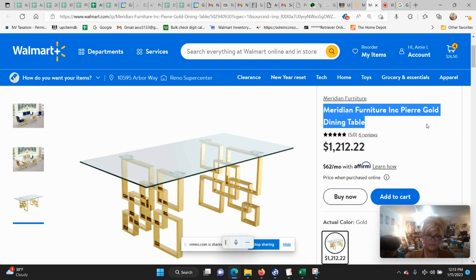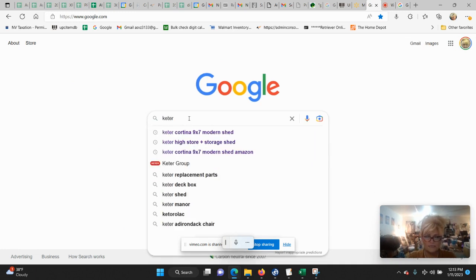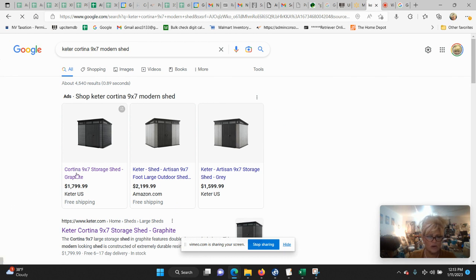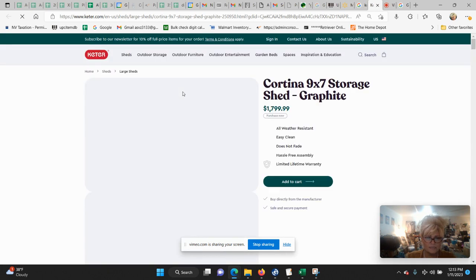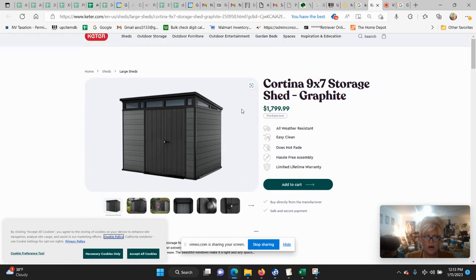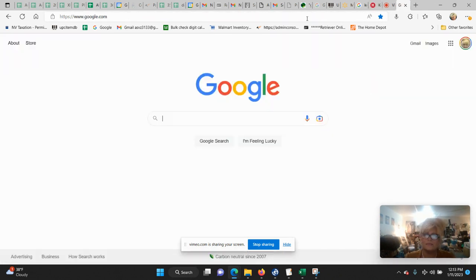But in theory, if we were looking at that Keter 9x7 shed, let me see if I can give you an update on that. Keter 9x7 Manor shed, it's coming up because I've shown you this in my training before. So this is the one, I believe, that we have listed. Okay. They have reduced it because it's the end of the season to $1,800, but on Amazon, go to Amazon on that. Okay.